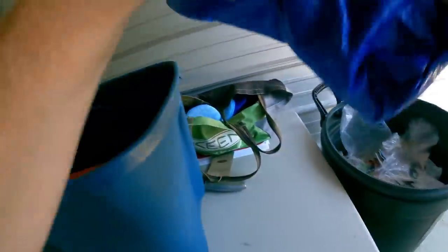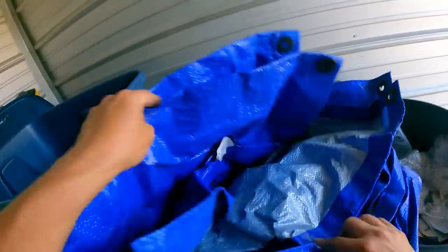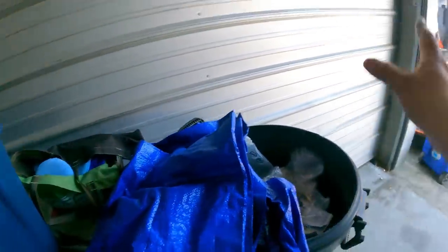Oh, that's good. Look at this. Tarp. Big old tarp. That's fantastic. Do you know why? Because I'm going to put that on the ground and take all those bags of clothes and just dump them on top of that. Yep. I can use it.